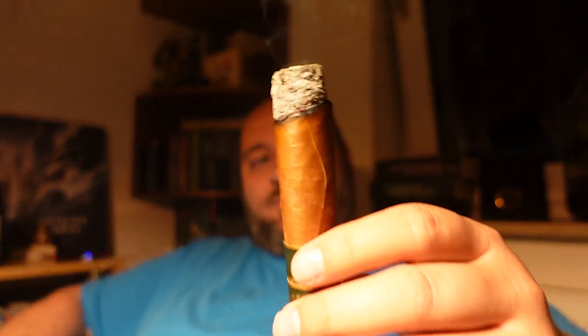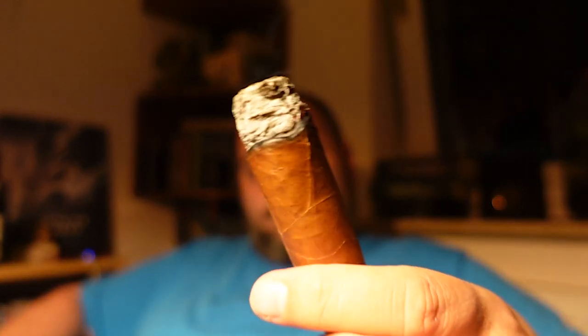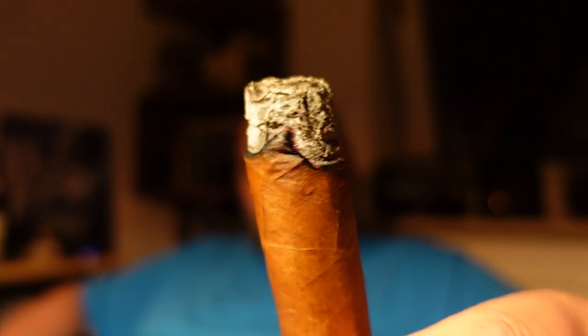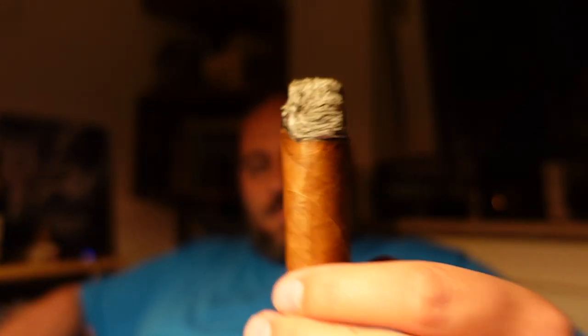Taste of the cigar is good, but see the burn? Wavy. But still okay. Let's see.